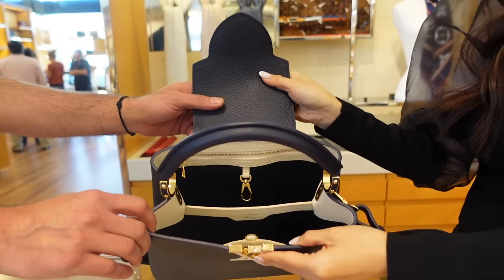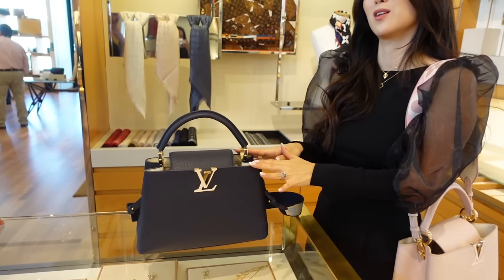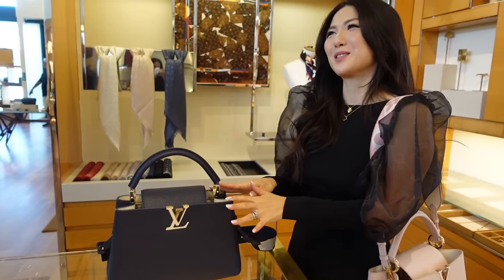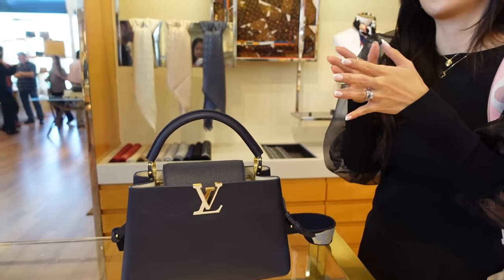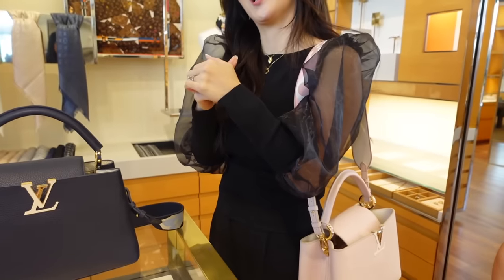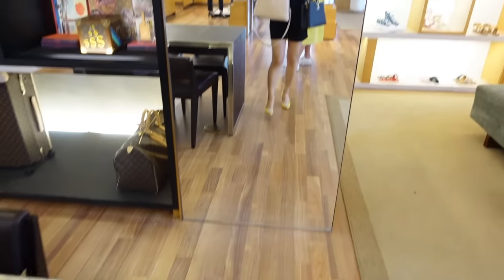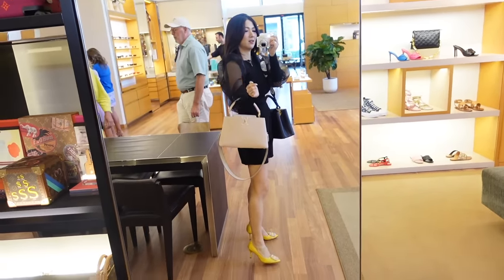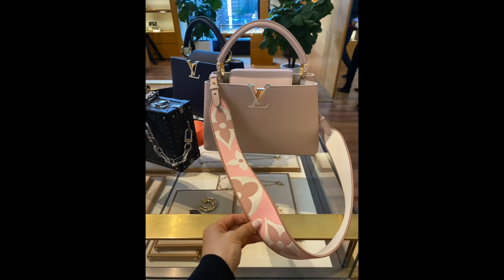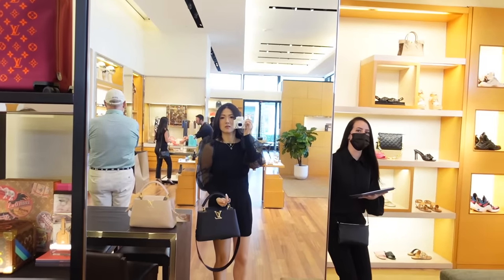So pretty. You know the new Sex and the City? Someone wore the Capucines, the red color. Yeah, Kristen Davis, Charlotte. She had a couple of them. I was like, oh, she has a lot. And I also saw the Cuisine. So I was like, now everybody wants this. Right? I heard Capucine was gone. Look at that. This is stunning.